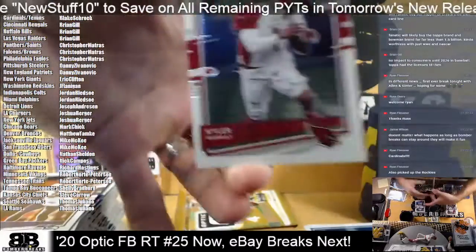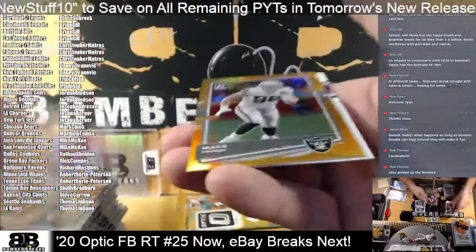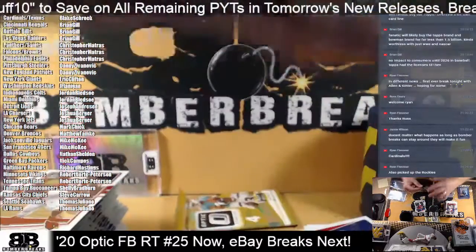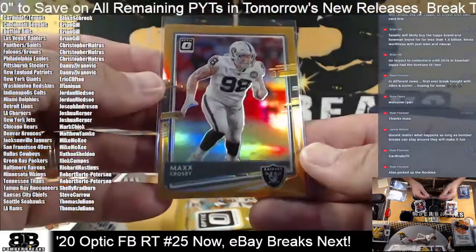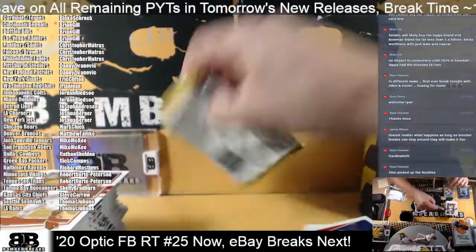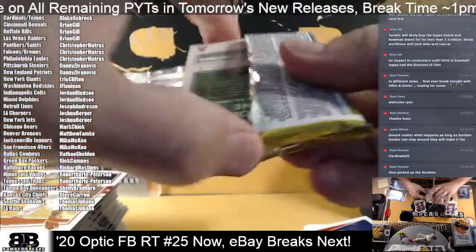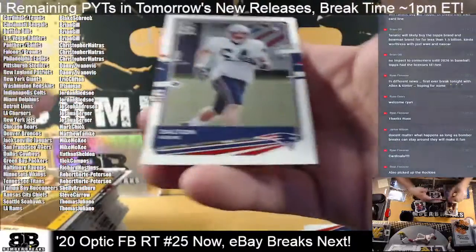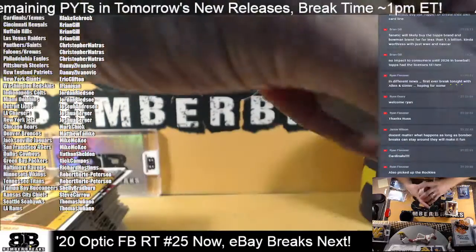The Saints. An orange Crosby. KJ Hamler there, the Crosby. 67 of 199 for the Vegas Raiders. Hines Ward, retro, and Dalton Keene, the rookie.